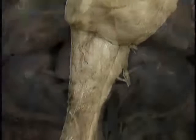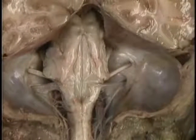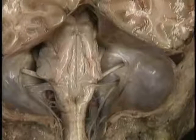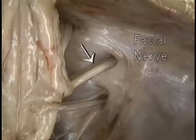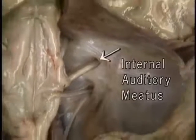To follow them, we'll look at a dissection of the posterior cranial fossa, in which the cerebellum has been removed. Here's the back of the petrous temporal bone. Here are the facial and vestibulocochlear nerves. This is the vestibulocochlear nerve. This is the facial nerve. Together they pass through this opening, the internal auditory meatus.